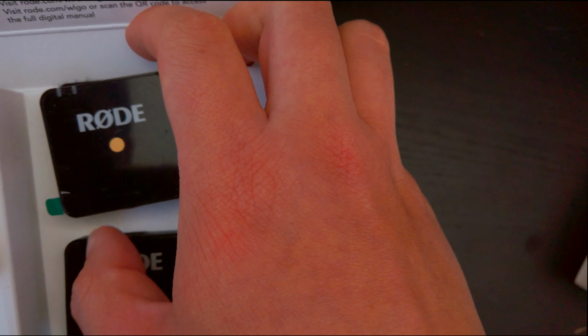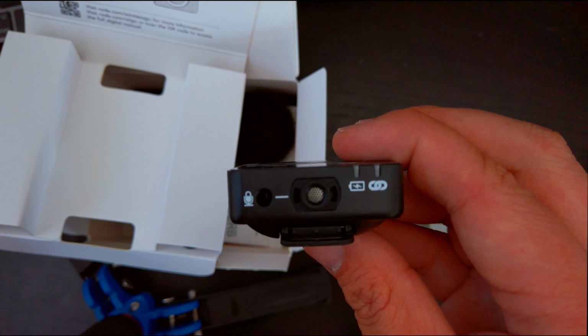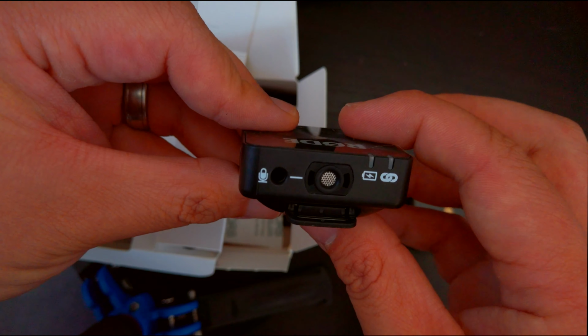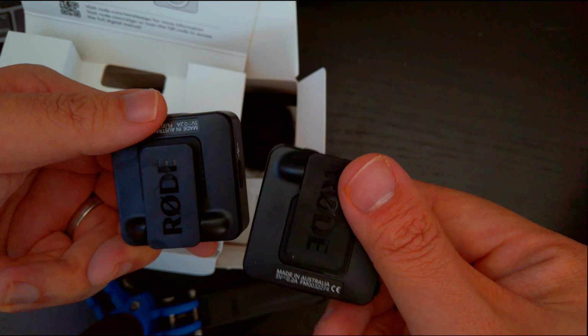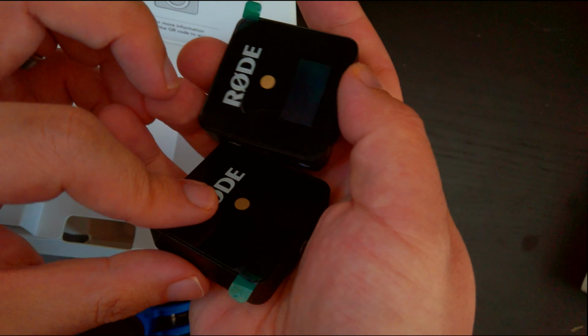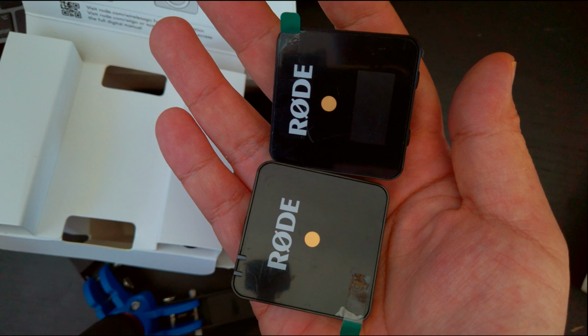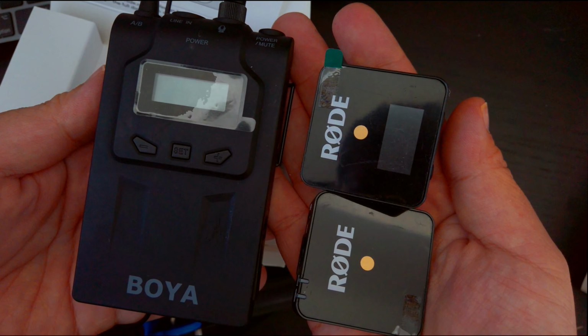This is the system we wanted. I guess this one is the receiver, and this should be the transmitter. And it actually has a built-in microphone. There's two mini units, just like half a hand, the transmitter and receiver. Let's compare with my old sound system. Oh, that's really mini.